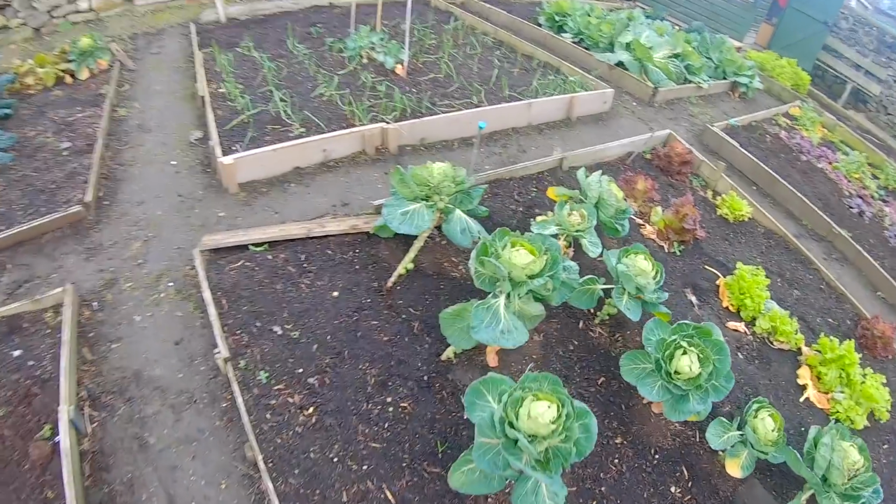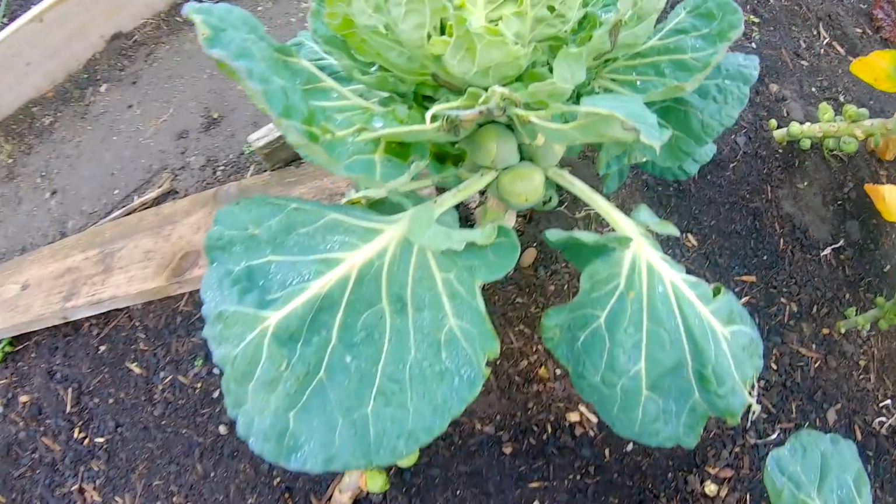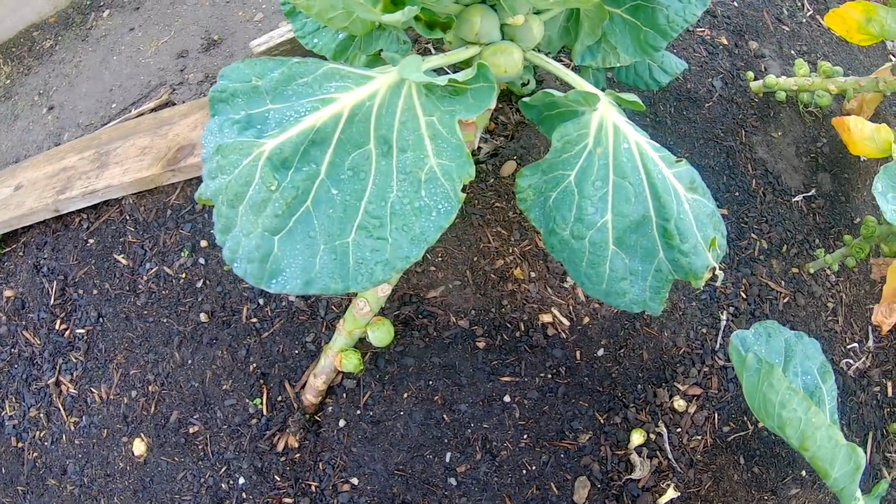See if I can just show you. Oh, look at all them bloody caterpillars. So they've been really good this year, you know what I mean?